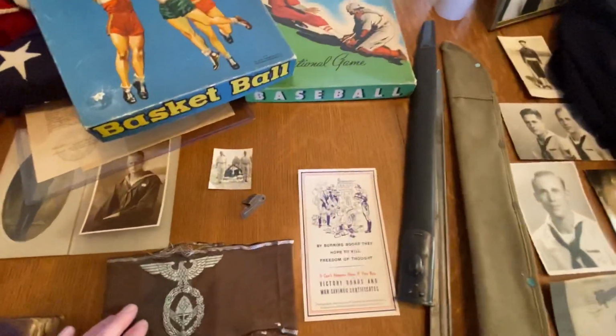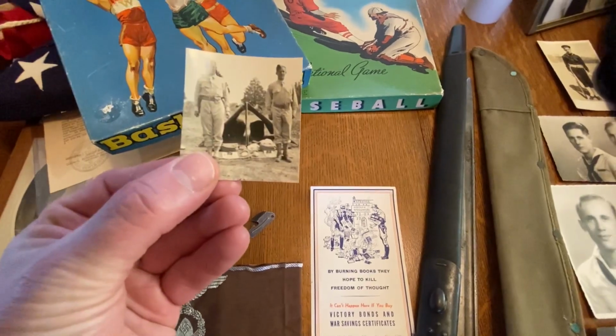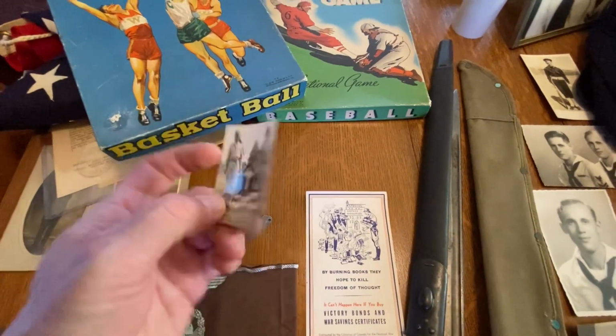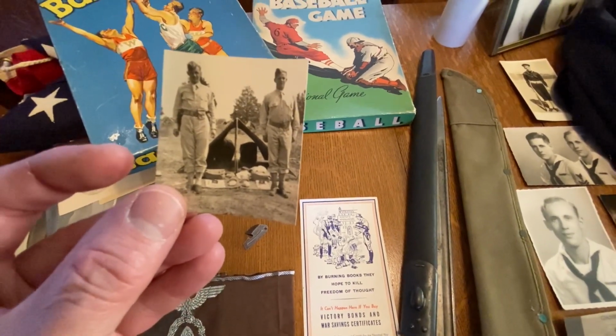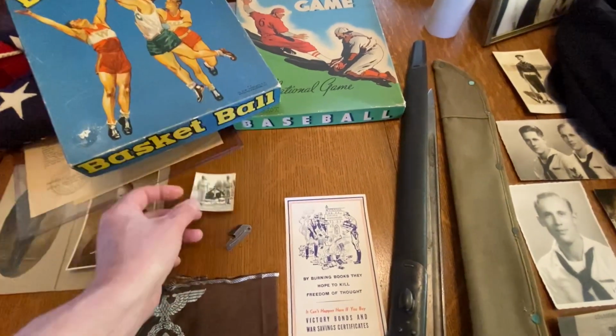Coming down here to a few small things, we just have a snapshot of two soldiers standing by their tent ready for inspection. I try to buy anything like this because I like to see how field equipment was used, how it was displayed, how they camped. So any picture like that, I will grab.